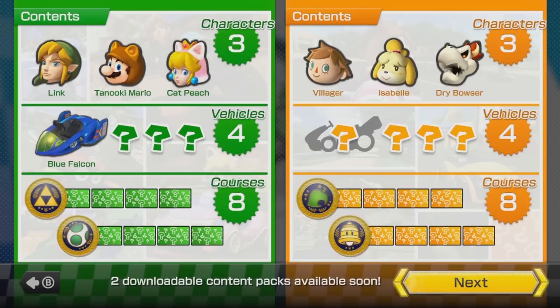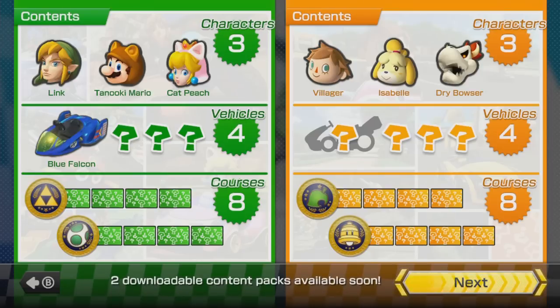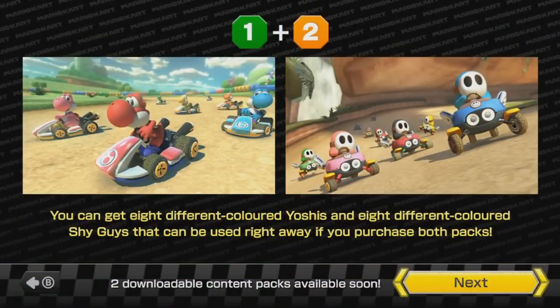Yes. Of course, you'll also get extra vehicles and 2 new cups in each pack, one of which appears to be Nitro and one of which appears to be Retro, or perhaps based upon the Animal Crossing and Legend of Zelda worlds. So plenty of content there, and I see the Blue Falcon in there. Indeed, Captain Falcon's race car will be showing its moves. There's also a little bonus: if you buy both packs now, you can get access to different coloured Yoshis and Shy Guys as a bonus of sorts.